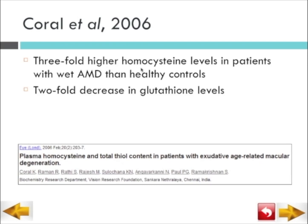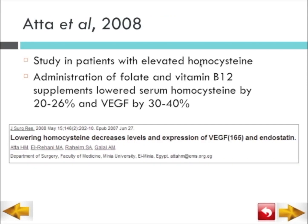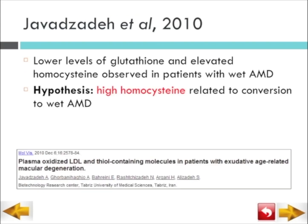2006, a threefold higher homocysteine level in patients with wet disease and healthy controls. We want to lower elevated homocysteine. And also we want to make sure that we have enough glutathione, which is also part of the methylation pathway. 2007, 2,000 plus patients, again elevated homocysteine and low B12 are associated with macular degeneration. 2008, elevated homocysteine. If you treat the methylation pathway, you can lower homocysteine and you can lower VEGF.